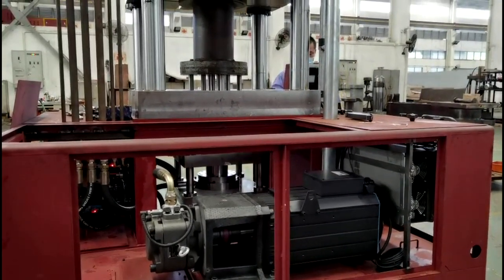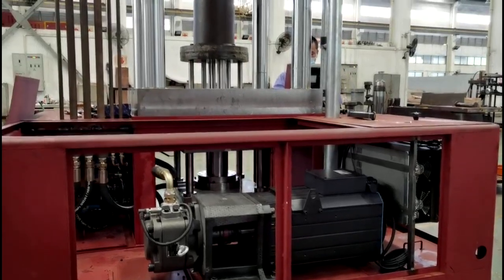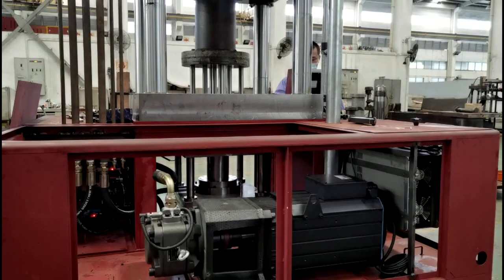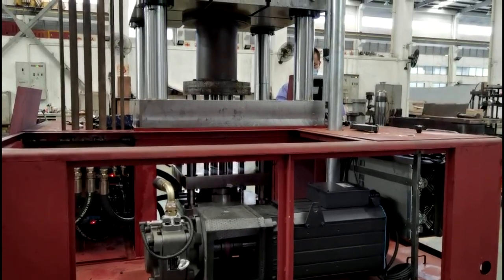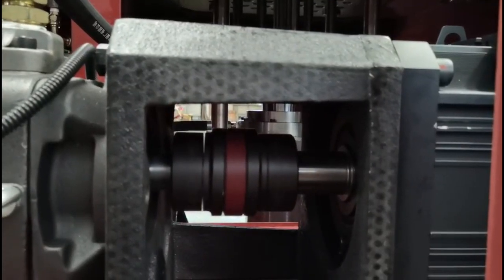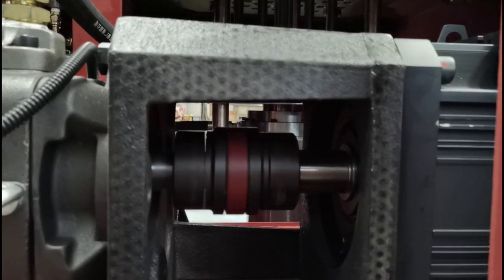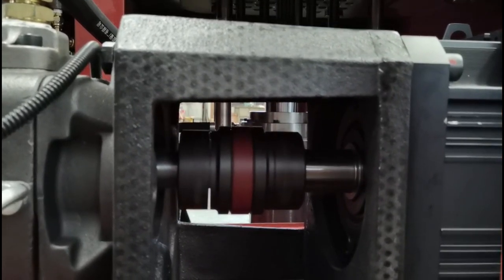Servo motor type hydraulic pressing machine has become very popular. Compared to the standard type, it can help you to save about 25% to 30% energy. Servo motor type is full running when you're making a pot, but when you're loading and unloading the pot, it will run very slow.